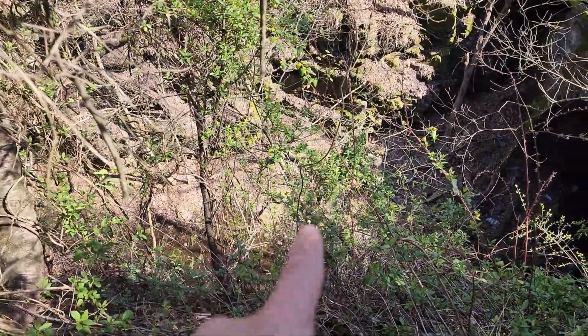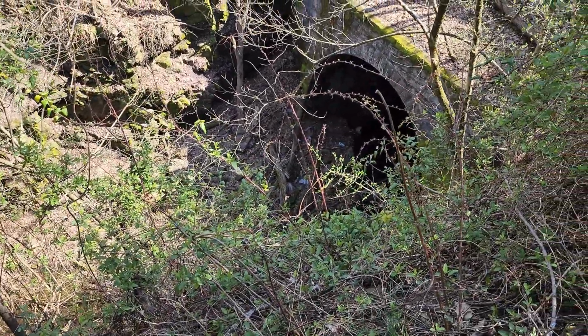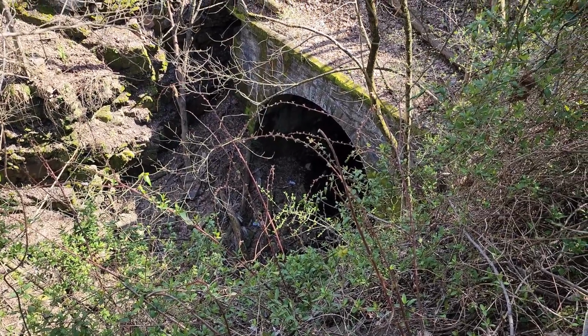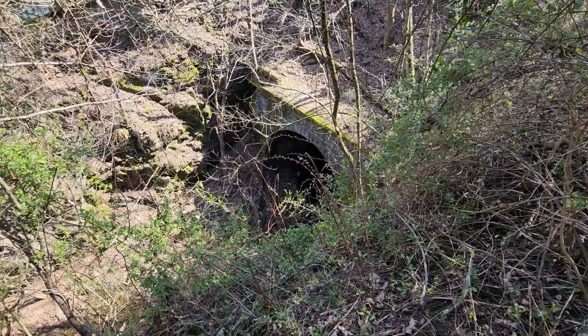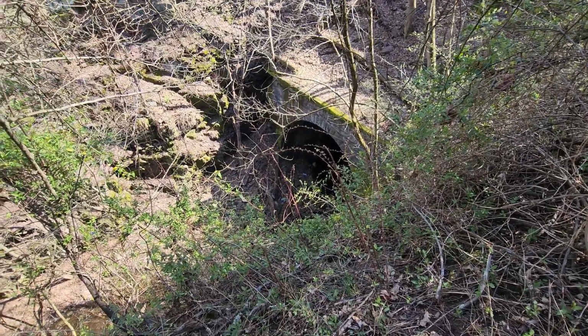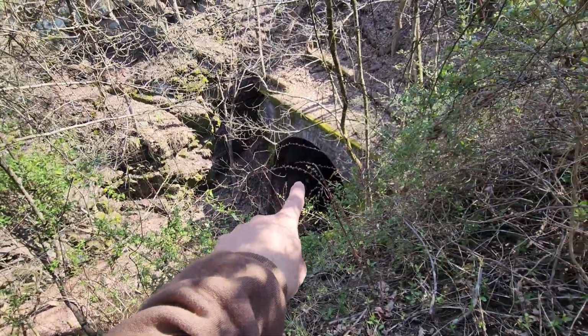So you can see down in there and everything. And let me see if I can bring this out and make it a little bit wider for you. So there we go on the wider part. So now you can actually see there's the cutout and there's the tunnel.